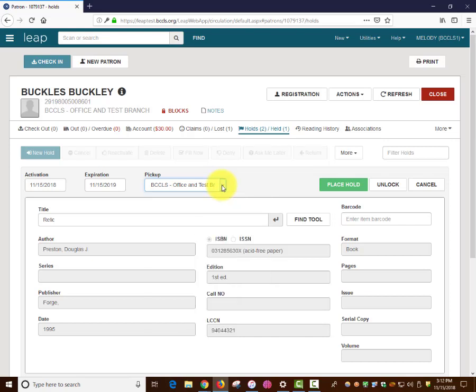If a hold should not be applied until a later date, the activation date can be changed to a future date of choice. When you're done adjusting your pickup location and, if necessary, the activation date, click Place Hold.